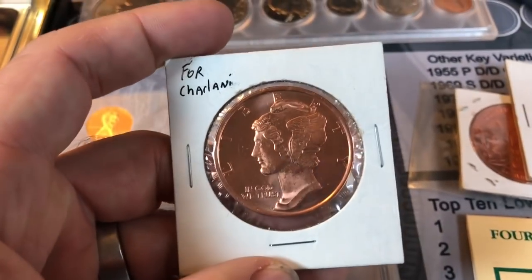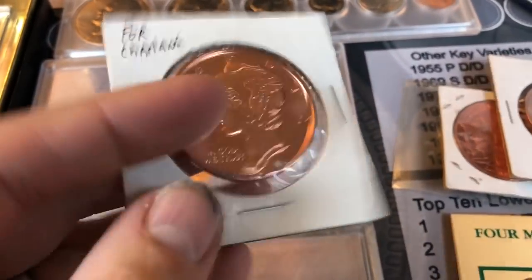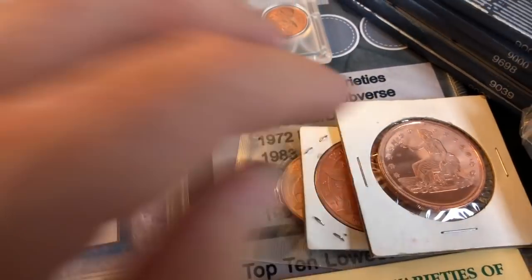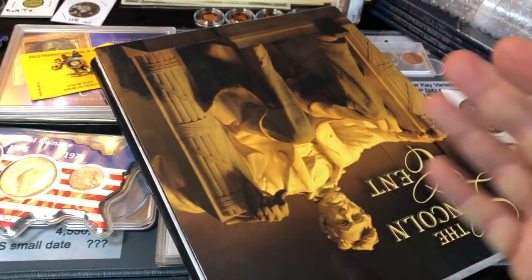He knows Shalani loves the Mercury dime design, so he gave her a nice copper round, also her favorite metal. So I'll be adding that to Shalani's collection. And a few more copper rounds that I can give away as well. What an epic package from JacksnHole Coin.